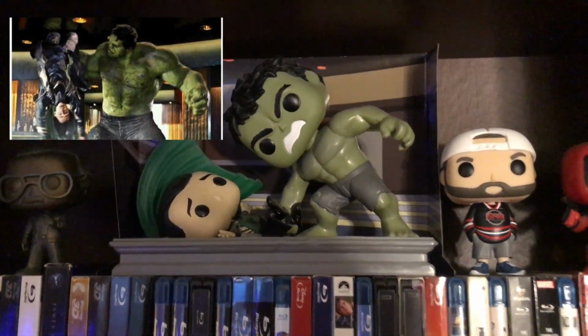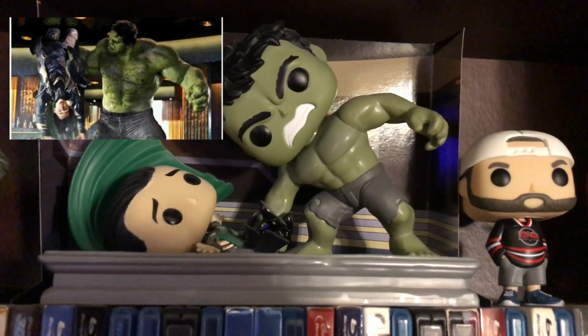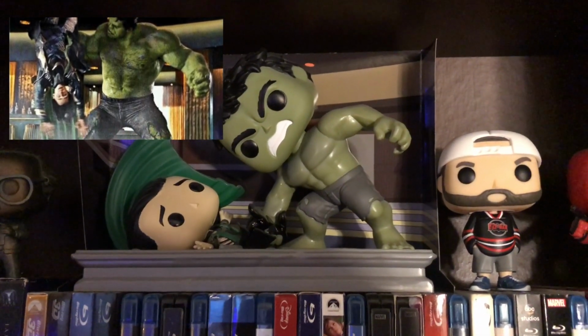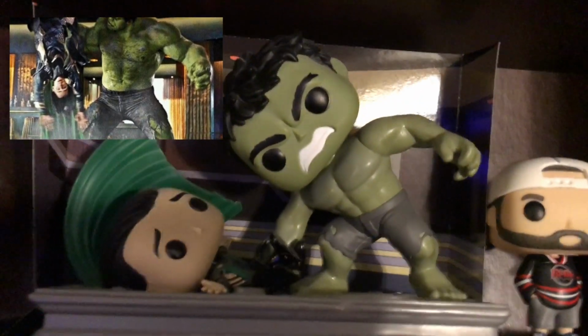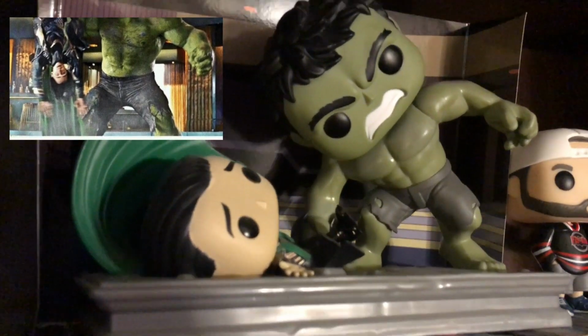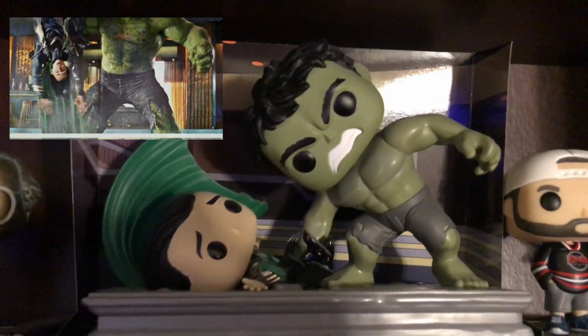Now here we go. Here's one of my favorite looking pieces. It's the puny god from Avengers. It's Hulk smashing Loki into the ground. Always one of my favorite looking pieces.